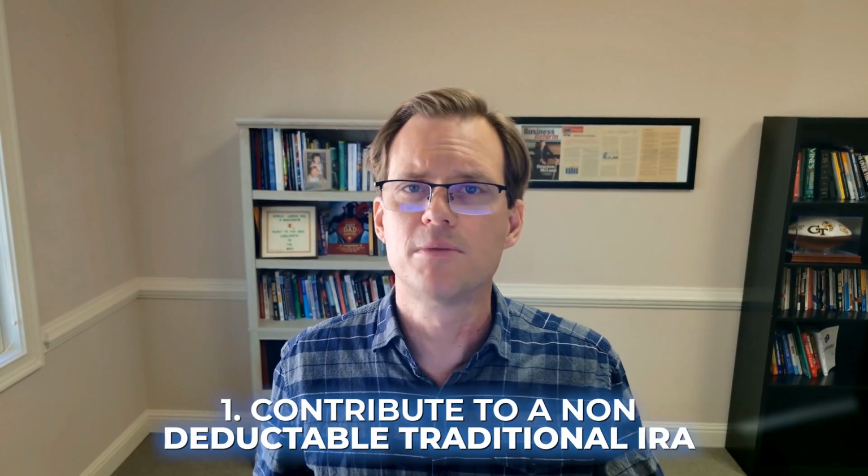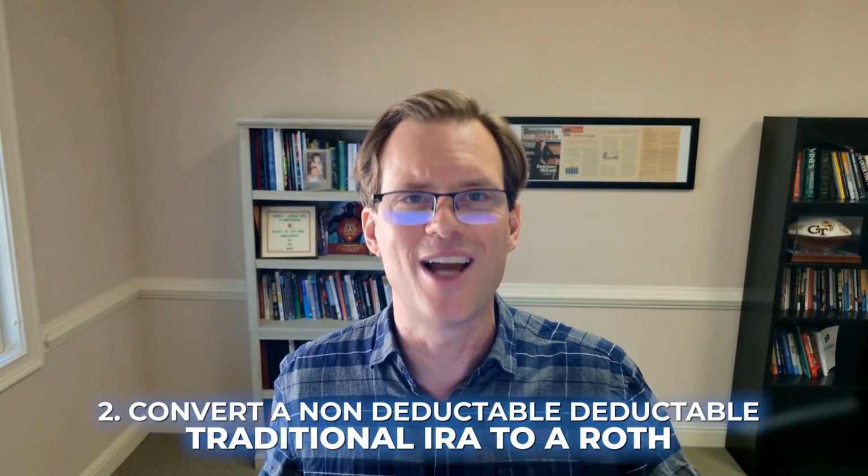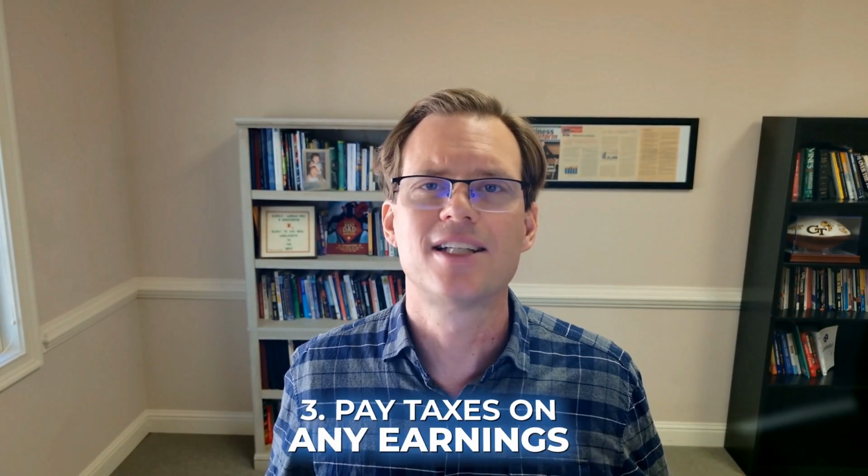Number 1, contribute to a non-deductible traditional IRA. Since there's no income limits for this type of IRA, anyone can do it. Number 2, convert the non-deductible traditional IRA to a Roth. That's a mouthful. After making your contribution, you can convert the money into a Roth. That's step 2. Step 3, pay taxes on any earnings.